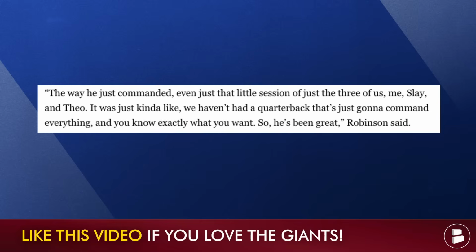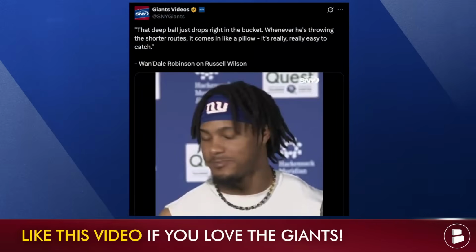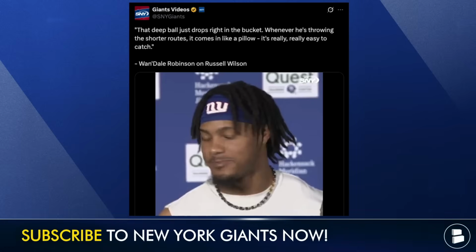Wan'Dale Robinson also saying this about Russell Wilson. The way he just commanded, even just that little session of just the three of us, me, Slay, and Theo Johnson, it was just kind of like, we haven't had a quarterback that's just going to command everything. And you know exactly what you want. So he has been great. Also adding, that deep ball just drops right in the bucket. Whenever he's throwing the shorter routes, it comes in like a pillow. It's really, really easy to catch. Wan'Dale Robinson has been complimentary of Russell Wilson. Darius Slayton has been complimentary of Russell Wilson.